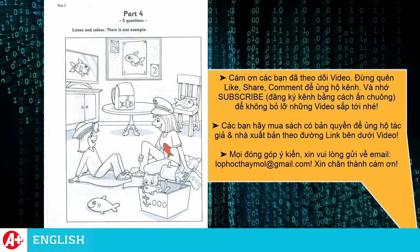Yes. The girl's bag has got a fish on it. Can you colour that? The fish on the bag? Yes. I'm doing it now. That's very good.